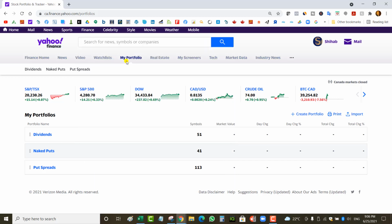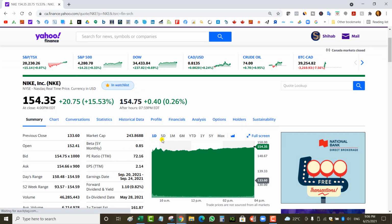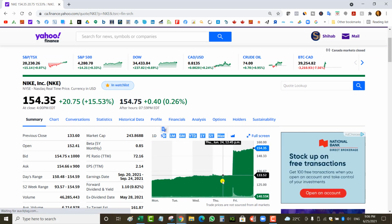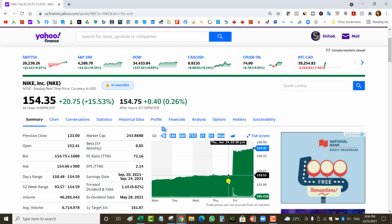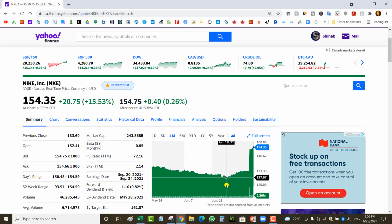If I had played the put side regardless on Nike, as you can see, the stock shot up after earnings. The stock was trading at 133 before earnings. I could have sold probably the 130 strike. It would have been a winner because, as you can see, the next day it's trading at 154. Now, the reason I didn't play it is because the week before I was thinking of playing it at a 122 strike, which would have been way better, and since then it came back up.